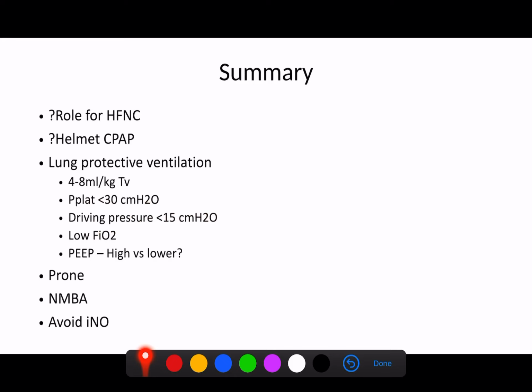I think the lowest FiO2 possible is important to reduce the oxidative load on the lungs, and whether you use a high or a low PEEP I think is relative. The worst thing that you can do is use too low a PEEP, because we will cause atelectrauma. So always, if you need to, err on the side of higher PEEPs, and I think 10 is a good baseline for most people to start off at.